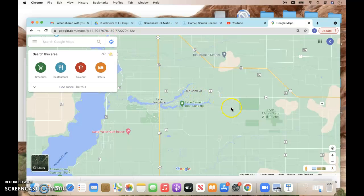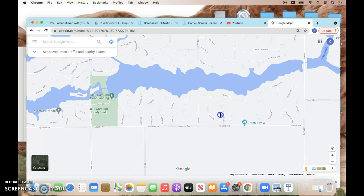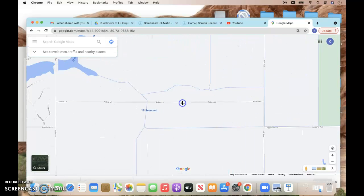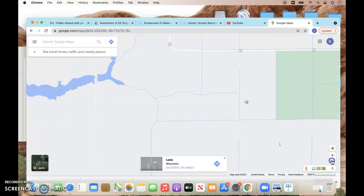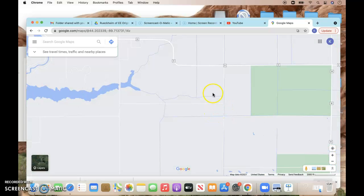So again, I believe it's right here at this intersection. Zoom back in to make sure that's the case. That's Apache. Yeah, Anawa right here. So it's actually right here. That location there, this intersection with 6th Avenue and Anawa Lane, is the 6th Avenue Marsh.